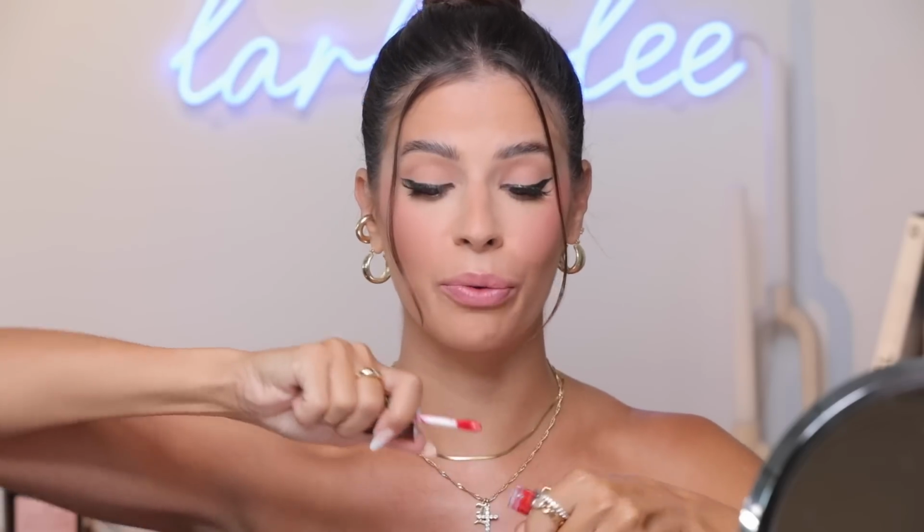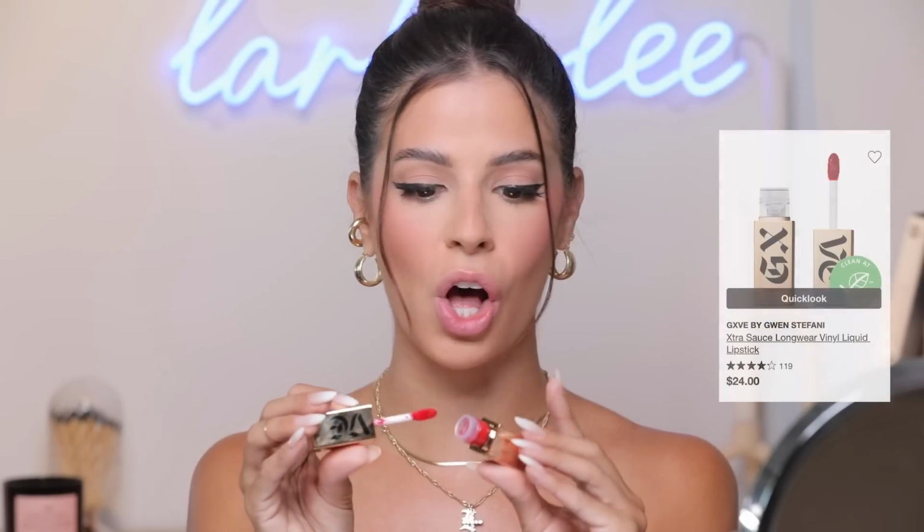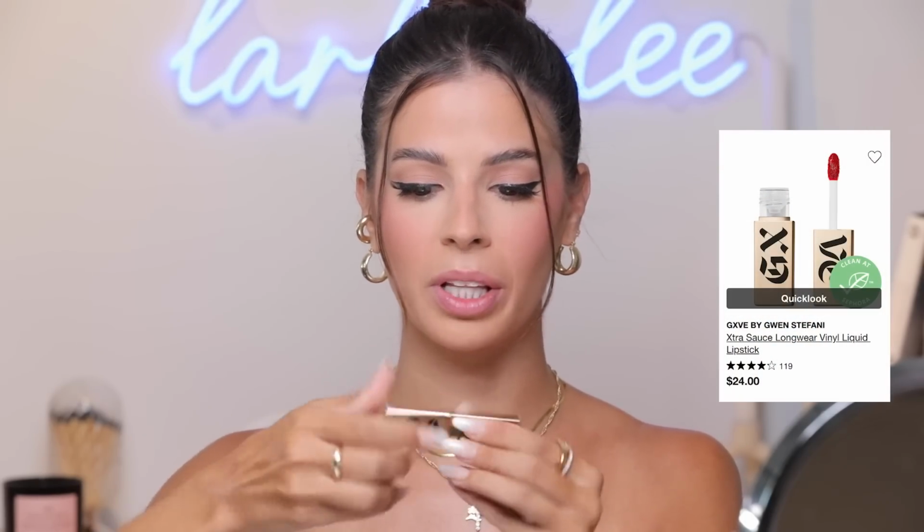Let's move on to Gwen Stefani's brand. So her brand launched in Sephora. There are other products other than lips. There's a lot of red lips because she is known for her iconic red lip. This is the Shake Well, shake well before using. This is the original recipe extra sauce. It looks like one of those super liquidy liquid lips that you gotta give a shake before using. We're gonna try this. I feel like we have to try her classic red.